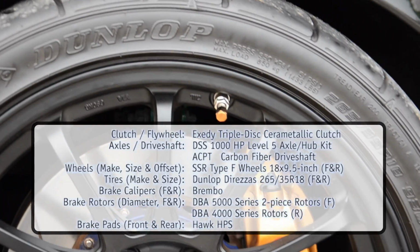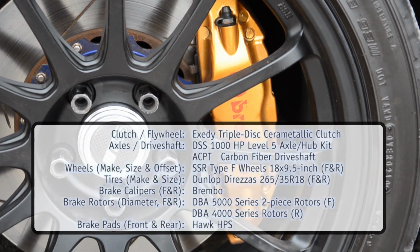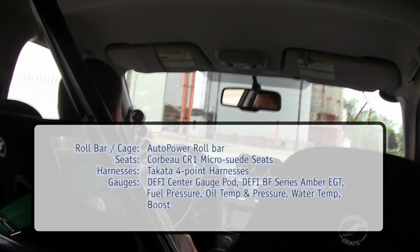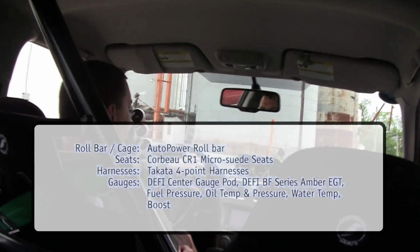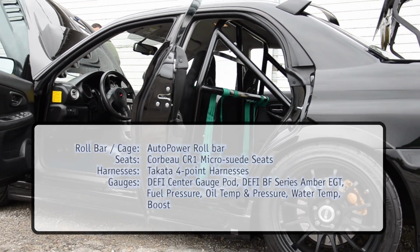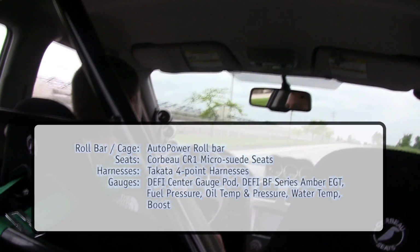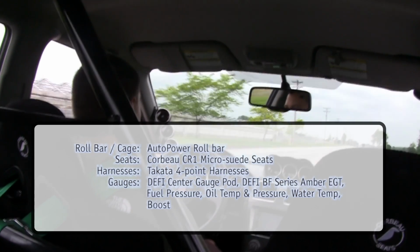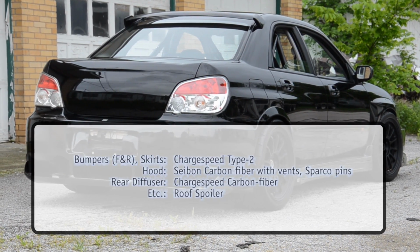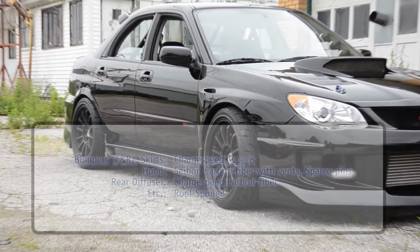Dunlop tires, mounted on SSR Type F wheels, take cues from the Tein Flex coilovers. Braking has been enhanced thanks to the addition of DBA 5000 series rotors and Hawk HPS pads. GT Spec's 3-piece subframe kit and Cusco strut tower bars reduce chassis flex. Inside, an Autopower bolt-in roll bar serves as the harness mount for the Takata 4-point straps. A full complement of Defi BF series gauges provide feedback to the driver positioned in the Corbeau CR1 microsuede seats. On the outside, ChargeSpeed Type 2 bumpers and skirts join the ChargeSpeed carbon fiber rear diffuser. A factory spoiler delete and carbon fiber hood further dress it to impress.